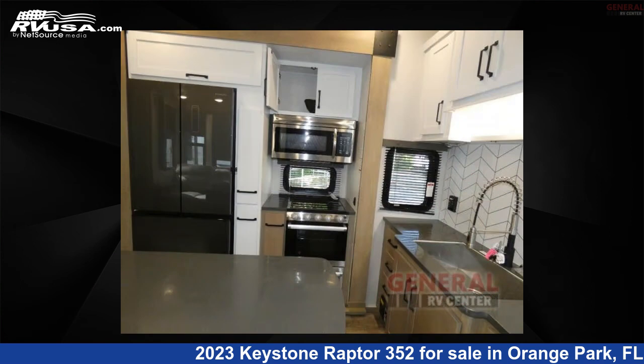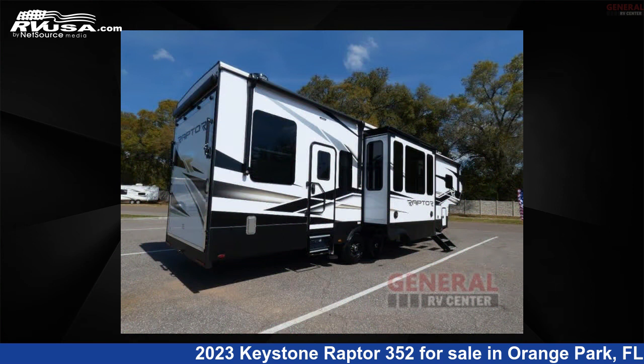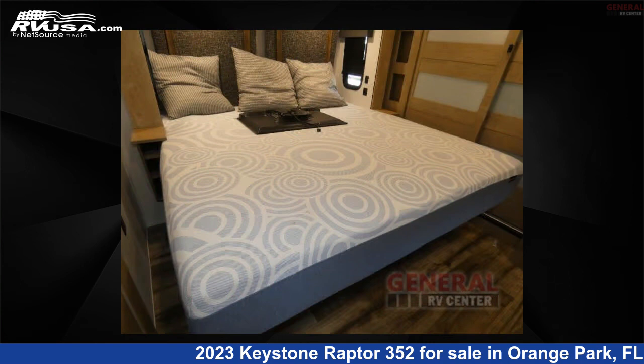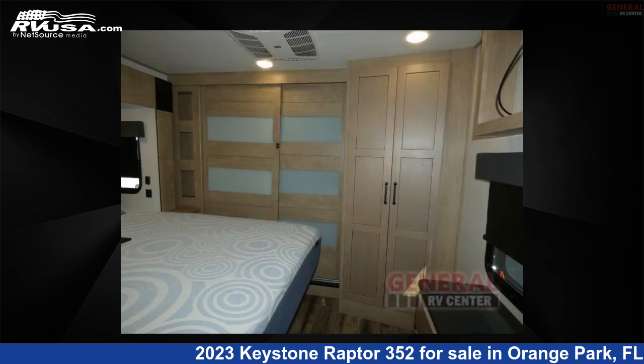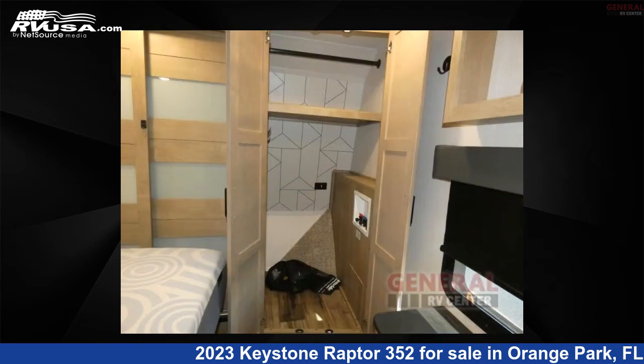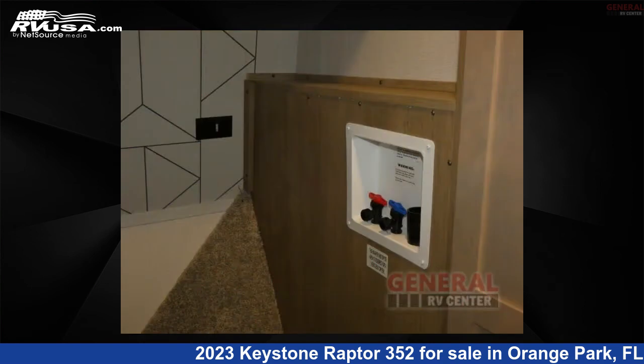This used Keystone is 39 feet 0 inches in length and features sleeps 8, slide-out, and 94 gallons fresh water capacity. The floor plan layout of this toy hauler features bath and a half, front bedroom, kitchen island, loft, 2 entry, exit doors. Remember, this is an AI-generated video of one of thousands of classified listings on RVUSA.com.